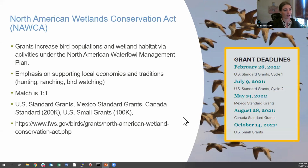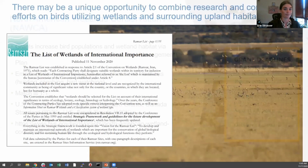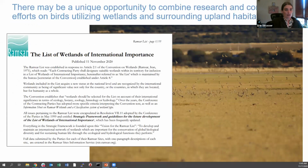So here are the grant deadlines, also available on that website, but you can see that there are some coming up in the next few months, which we know will go really quickly. And this is what I'm thinking for that NAWCA grant, which is that I think there's this unique opportunity to combine research and conservation efforts on birds that are utilizing wetlands and the surrounding upland habitat.